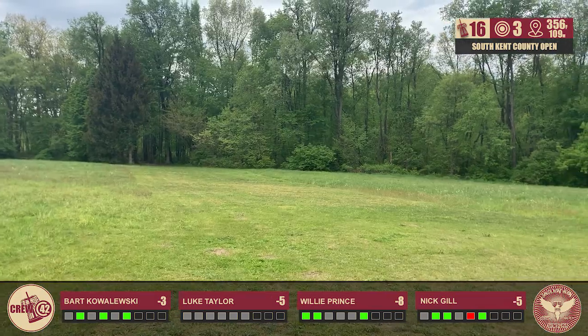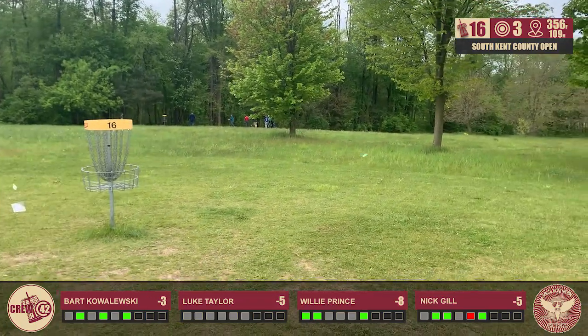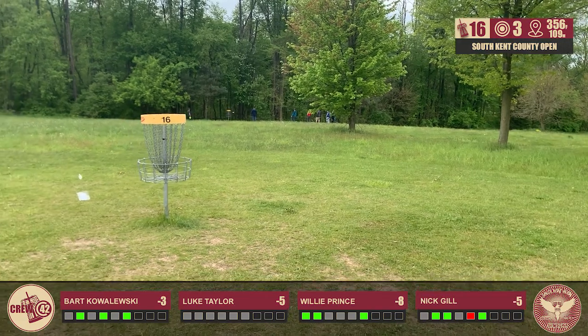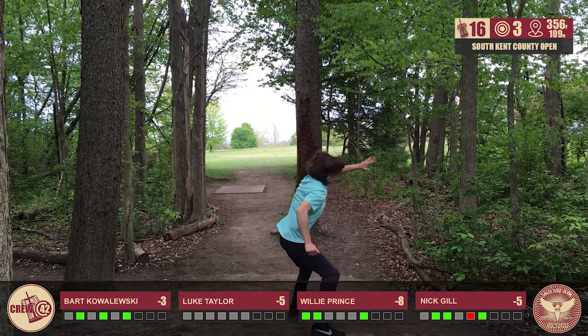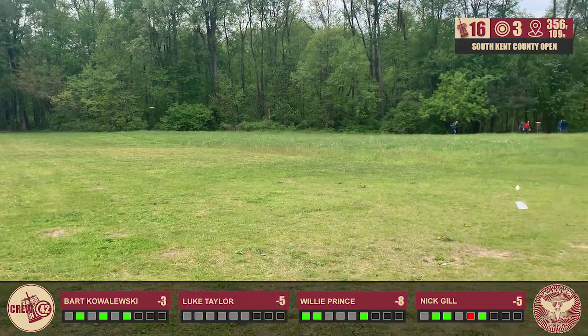One thing I liked about this, Willie started off to the right of the tee pad, whereas Bart started off to the left. I think when you start off a little more left, it almost forces you to throw it to the right a little harder, so you'll see that grip lock more. See, Nick's also starting a little bit to the right. You'll definitely see a lot of hyzer out because of the trees on the right. People really do not want to hit those trees. This looks pretty good.